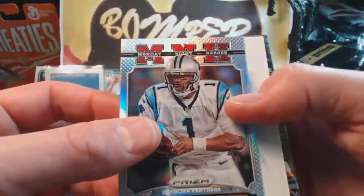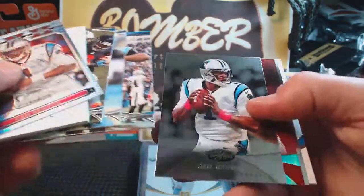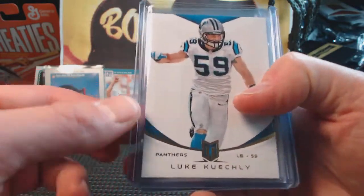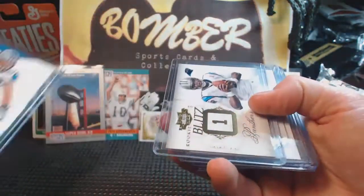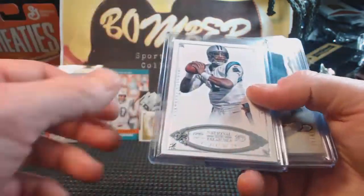The Carolina Panthers. Hotwire had the Carolina Panthers. He's got a Monday Night Football right there. A couple Cams, some more Cam, Steve Smith at 250. A lot of Cam Newton. There's a piece, some must be numbered. Yeah, there it is, 26 out of 99. Cam Newton rookie card out of 249.